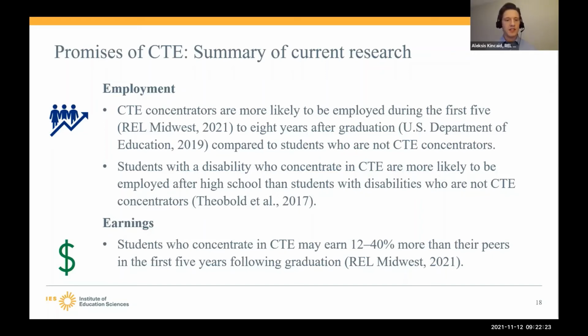Students who concentrate in CTE also can earn more after high school than their peers during that first 5 years of graduation, up to 12 to 40% more.